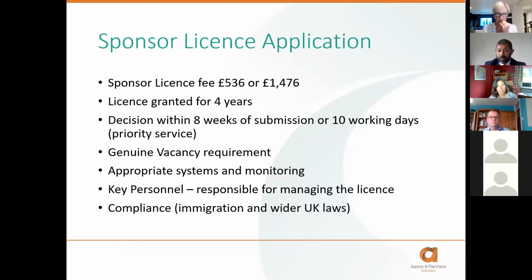And then as an employer, you've got to look at whether you have the appropriate systems and monitoring systems in place. Are you aware of what your role and your responsibilities are? Because that's the key part in making the application. Sadly, a large number of employers seem to think it's a case of submitting the application and then bringing a migrant over. My advice is to have the appropriate systems in place, or at least, at the same time as making the application, make sure you're aware, because there are compliance duties you've got to go through. And then there are the key personnel you've got to have for the license. These are people within the organization that you will employ to fill those roles. And I think the appropriate systems come very much in line with the compliance that's there as well.